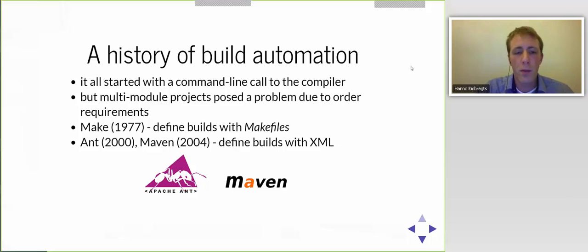I've worked with both Ant and Maven and Gradle, of course, so that's my experience, and well, we'll see. Just see what you can pick up from it.